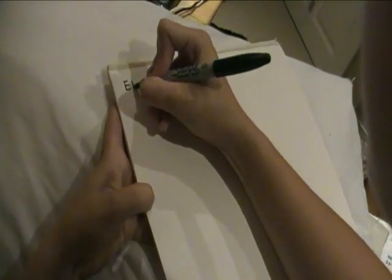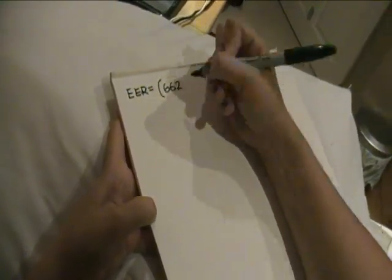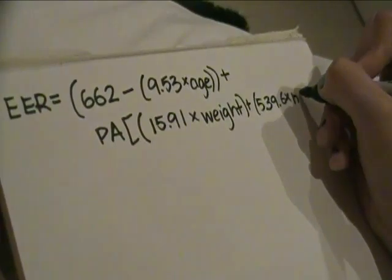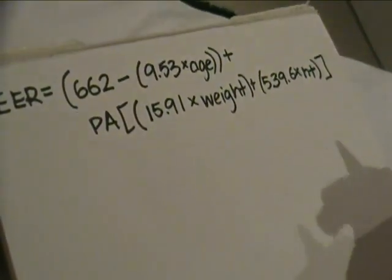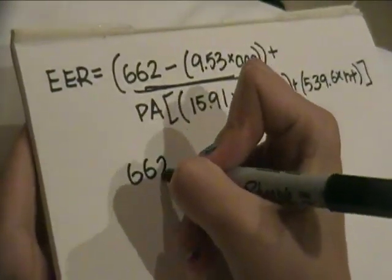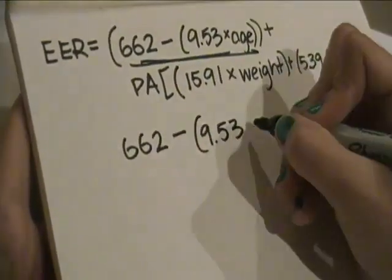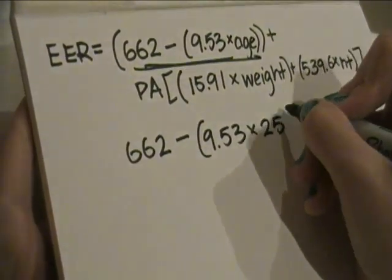Before you begin, make sure your station is clear of all kittens. Now take note that the given table is missing a set of brackets, so we're going to add those in when we copy the equation. Let's do the first half of the equation. So you're going to input the age and multiply it by 9.53.